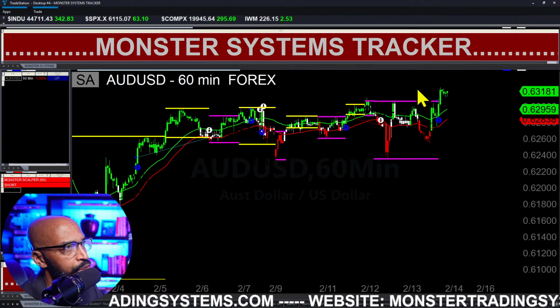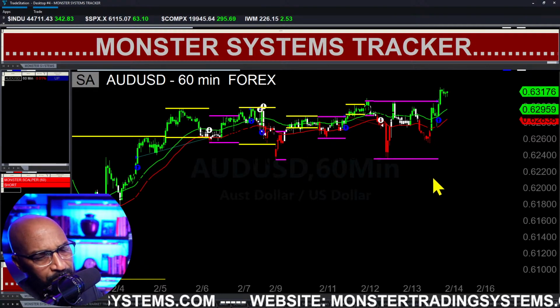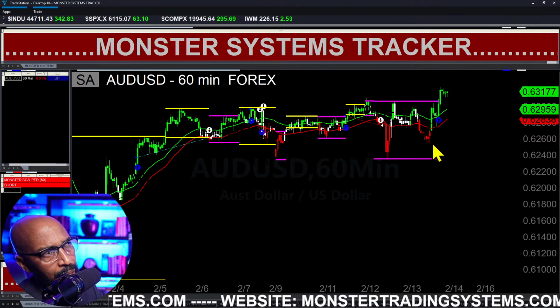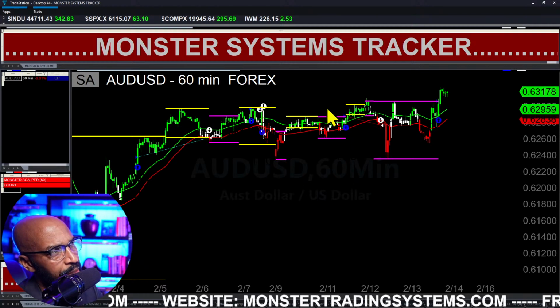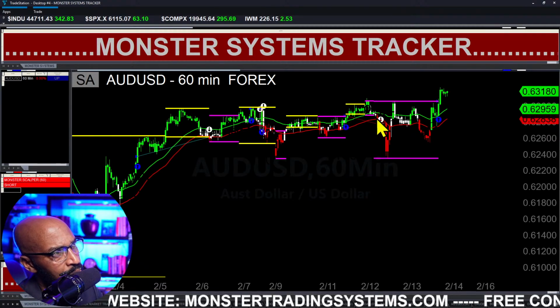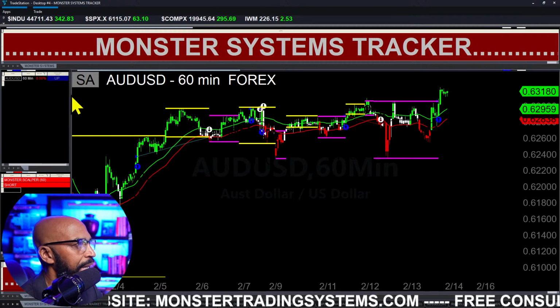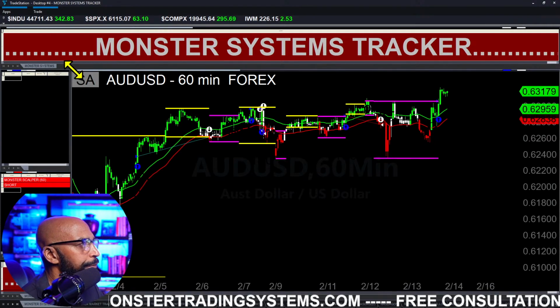Okay. Aussie dollar buy signal here, holding. Let's see that. No, that's a new one here. So that's this. We didn't call this one. This was the one. So buy signal here on a break of this resistance, broke support right here, sell signal, red candle. So close the trade. Okay. All right. So we have a few more.